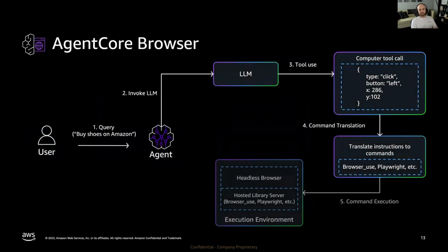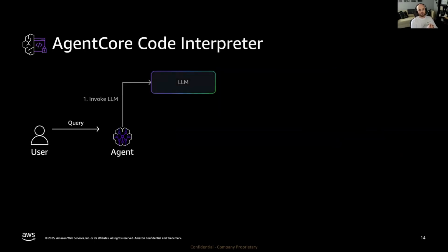Now, if you don't have the database and you don't have the REST APIs, don't worry. You can still use a built-in tool of Agent Core Browser if there's a web interface. And this is going to let you pass in actions, and it's going to then do tool use through a headless browser. So you can go to a public website like Amazon.com and have it buy shoes as part of the interaction. So a lot of really cool tools that are built in, and the ability to easily add whatever extra tools you need through the gateway as your environment moves forward.